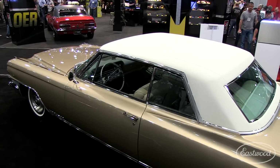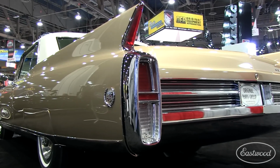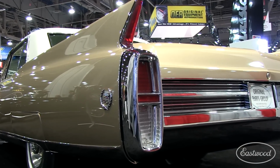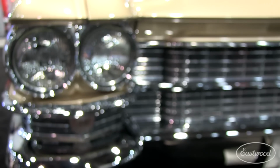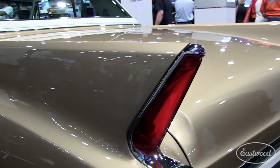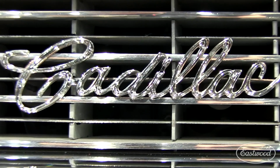All the Eldorados were convertibles. This car was special order as a hardtop, so we were real fortunate to find it in really good original condition to start our restoration project. And we moved it back to the shop, and we started our 10-month project to get it here to debut at SEMA.